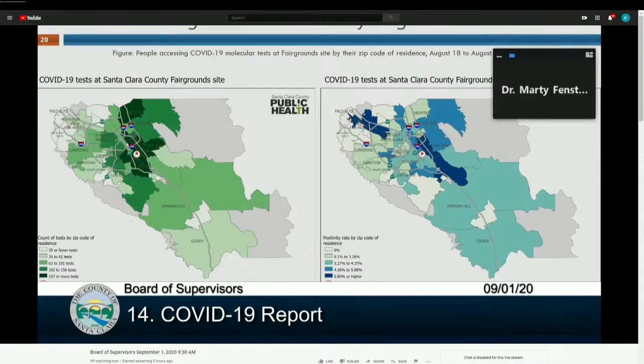And then this first slide, this map, gives you some data specifically which shows where people live who are coming to the Fairgrounds to be tested. And we can see that people are going to the Fairgrounds from most areas of the county, with a heavier concentration from people in the east side and some parts of central San Jose. And then on the right, the map is showing the positivity by zip code of residents of those testing at the Fairgrounds during that period that I mentioned. East San Jose and portions of South San Jose have the highest positivity, and there are a couple small pockets in Sunnyvale and in Mountain View. But when we look at those on our census tracts, those are very small areas in that northern county area. And let's go to the next slide.